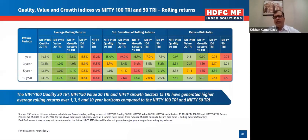So here also, basically for quality, the return risk ratio is 7.6% compared to Nifty 50's 4.5. But if you see the Nifty 50 Value 20, it's quite close to Nifty 50 that way. Even the Nifty growth is slightly higher compared to Nifty 50 Value 20, but Nifty 50 Value is very close to that. And if you compare the return, which is 13.9 versus 11.4, and the return risk ratio, which is 5.08 to 4.5, definitely Nifty 50 Value has a far bigger difference in that strategy compared to your Nifty 50.